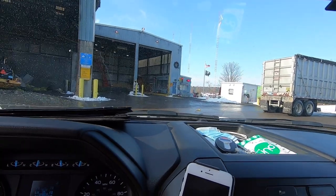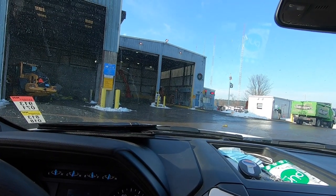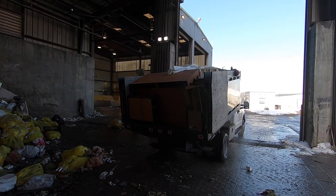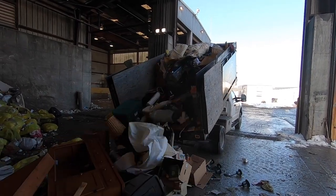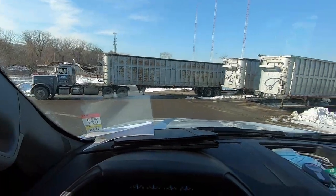All right, boys, weighing in at 12,300 pounds. This bad boy usually weighs 9.8, so we'll see what this costs us. All right, guys, that weighed 2,520. Cost us 176 to dump. Waiting for this guy to pull in. We'll be back on the road.